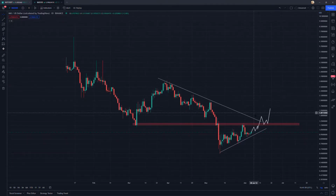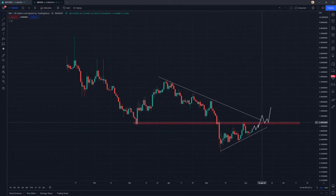And I would say this is probably going to be dependent on Bitcoin and whether or not Bitcoin is able to hold itself and start trending back up to say $35,000 to $40,000. So if you see that, then I would expect Immutable X to start reclaiming this level and start trending back up. So that would be a very positive look for the chart.